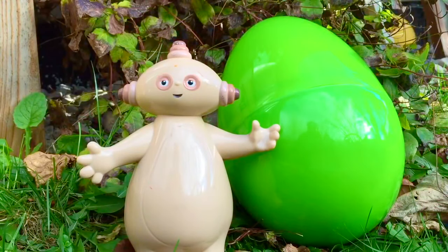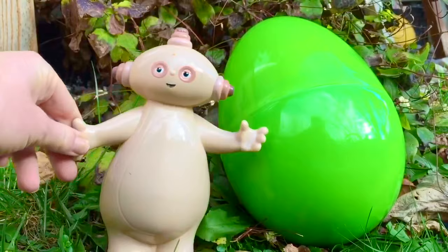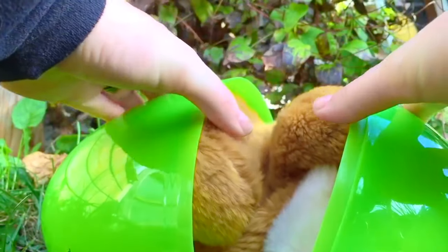Makka Pakka, the egg is as tall as you are. He gives the egg a hug. Okay, I can't wait any longer. Let's open up the surprise egg.